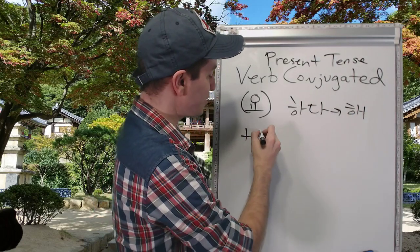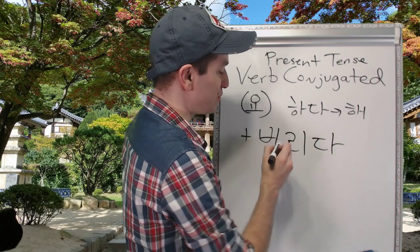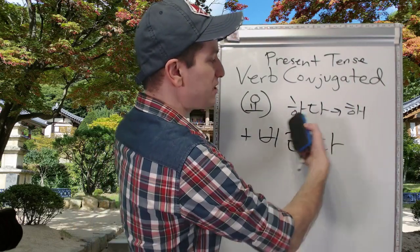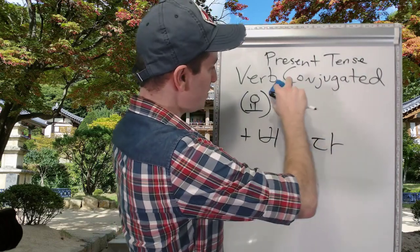Then you attach 버리다 and you conjugate 버리다 to whatever tense you want. So you do not conjugate the verb that comes before it, even if your sentence is going to be past tense. This will always just be plain present tense. Squeaky, squeaky. Okay.